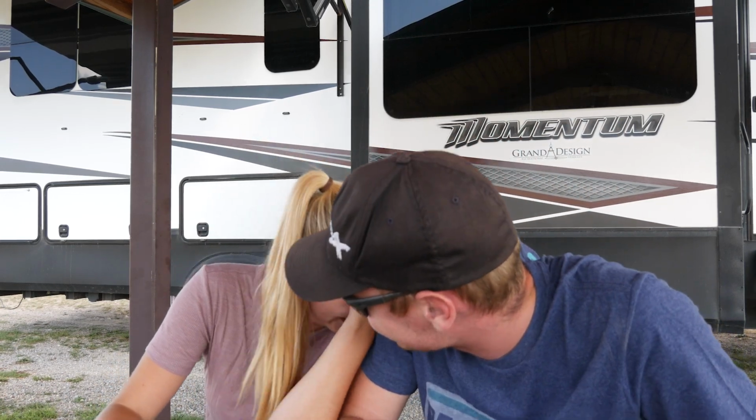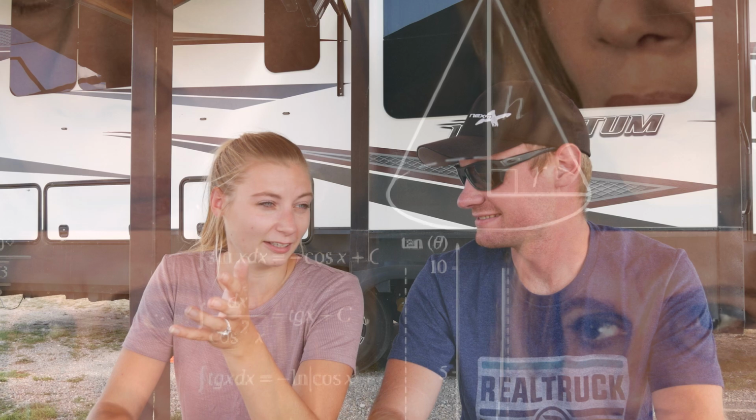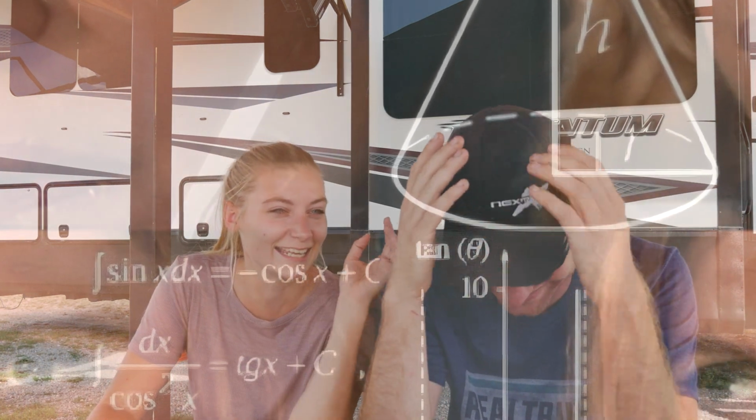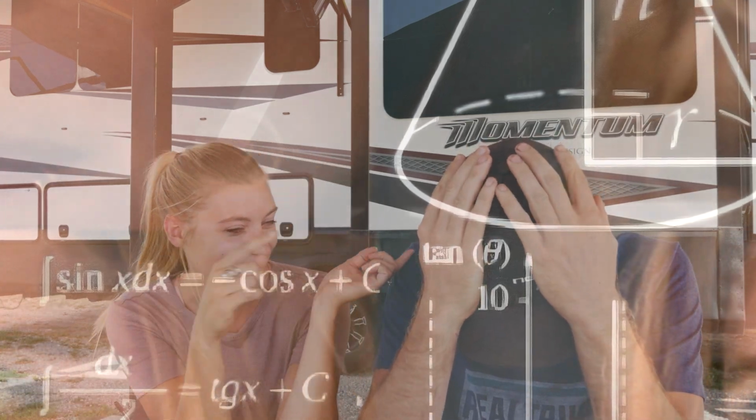Let's talk tires. We have a lot of tires. Let's see. We have... How many times can you say let's see? 6 on the truck. 6 on the truck. 4 on the Can-Am. 10. 6 more on the camper. It's 12. 6 for the truck and 6 for the camper.